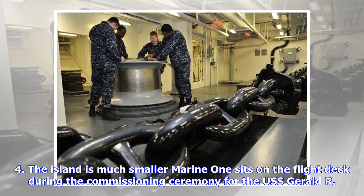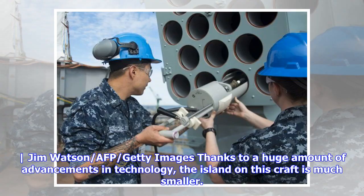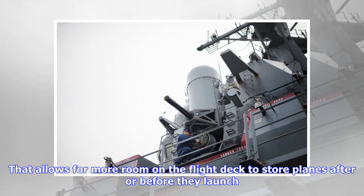Next, size does matter. 4. The island is much smaller. Marine One sits on the flight deck during the commissioning ceremony for the USS Gerald R. Ford in Norfolk, Virginia, on July 22, 2017. Jim Watson, AFP, Getty Images. Thanks to a huge amount of advancements in technology, the island on this craft is much smaller. That allows for more room on the flight deck to store planes after or before they launch.